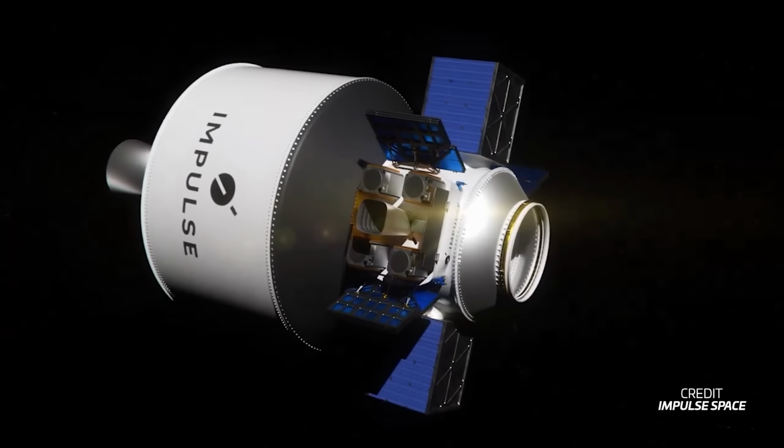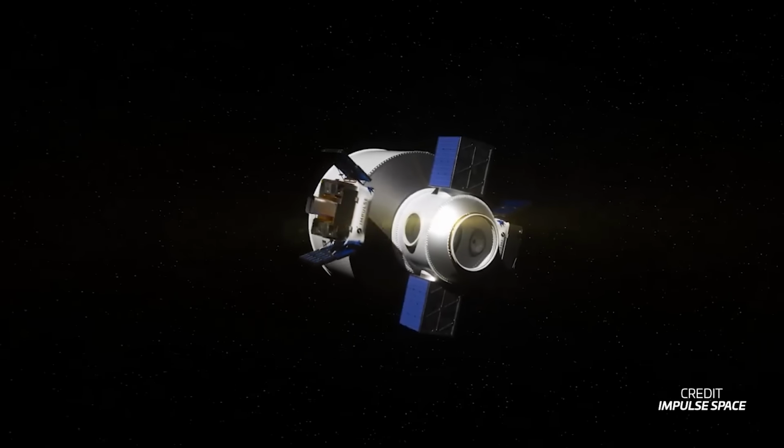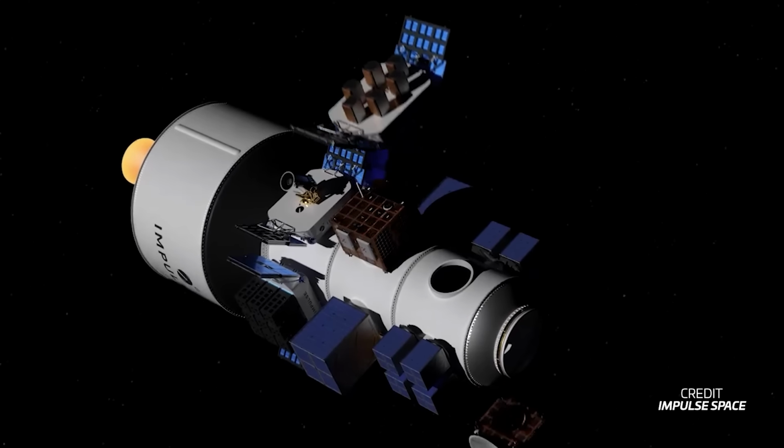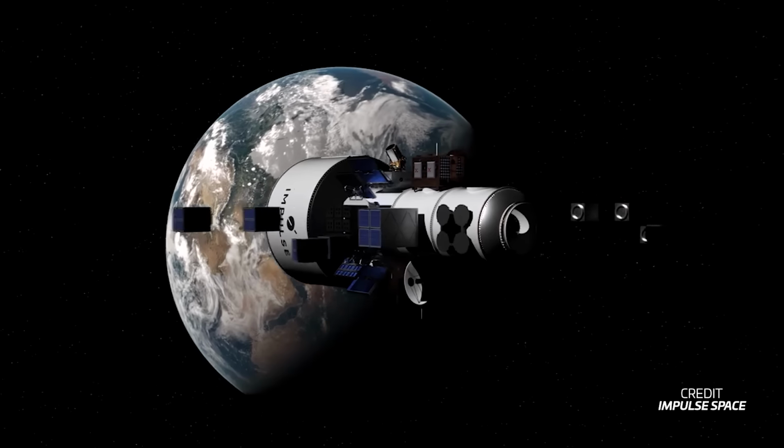To be able to support these missions, Impulse upgraded its Mira space tug. It now features a new power supply, increased radiation hardening, and advanced avionics that allow precise deployment in geostationary orbit.